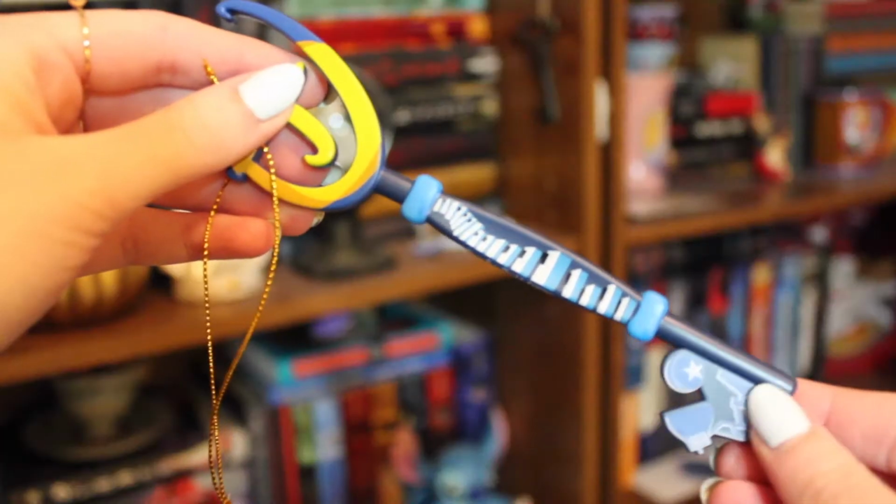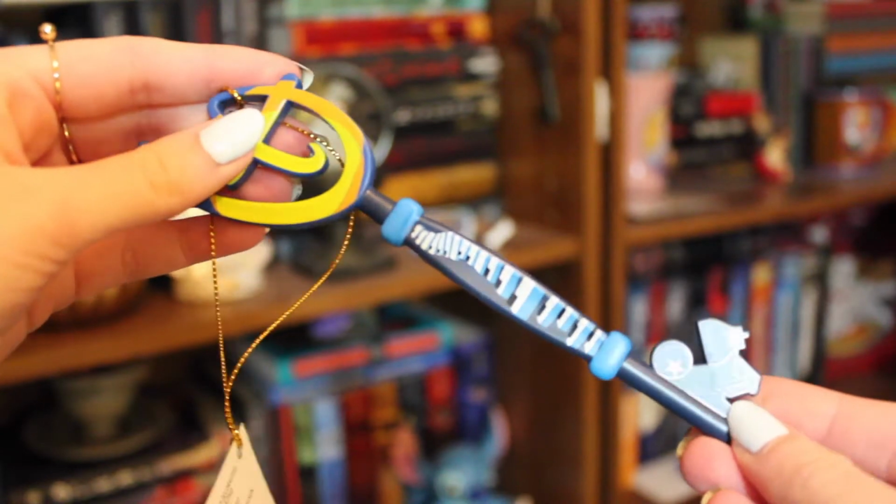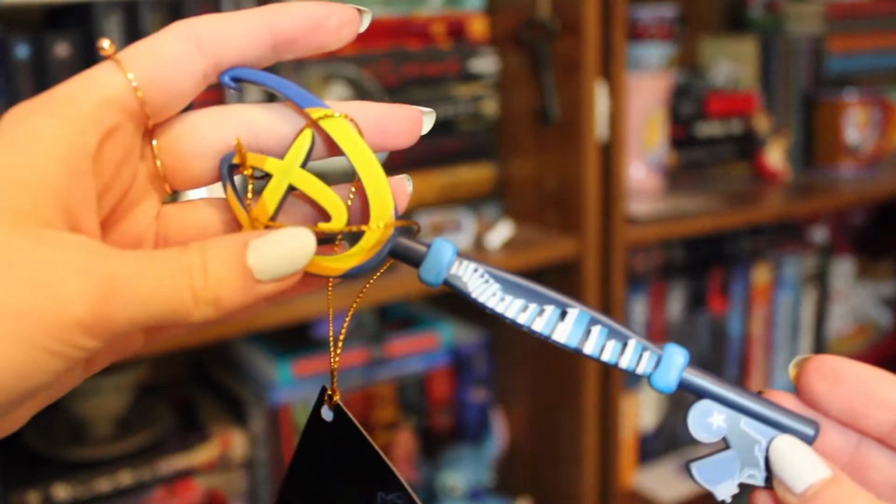Next, I have a limited edition key. This is the Soul key from the new Pixar movie. This actually came free with my purchase. If you spent like $25 or more and you put in a code, you got this for free. So this will be another addition to my limited edition key collection.